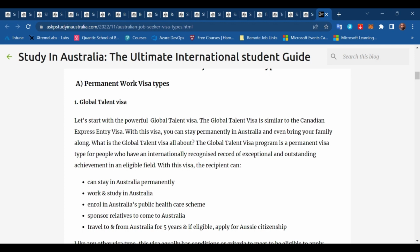Today, what we want to look at is a long list of job seeker visas. So not the student route, not the educational route. I want to see what other route will get you job placement almost immediately. So the truth is, you can actually migrate to Australia via a job seeker visa known as skill migration programs.